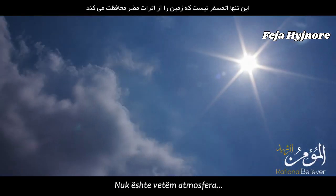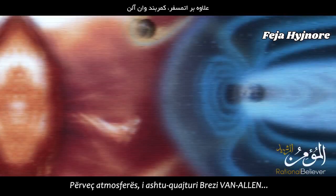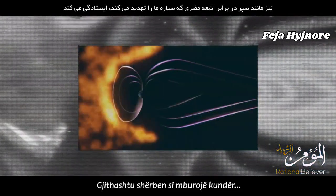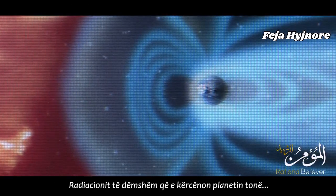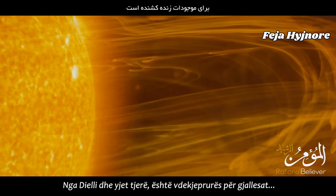It is not only the atmosphere that protects the Earth from the harmful effects. In addition to the atmosphere, the Van Allen belt, the layer caused by the magnetic field of the Earth, also serves as a shield against the harmful radiation that threatens our planet. This radiation, which is constantly emitted by the Sun and other stars, is deadly to living things.